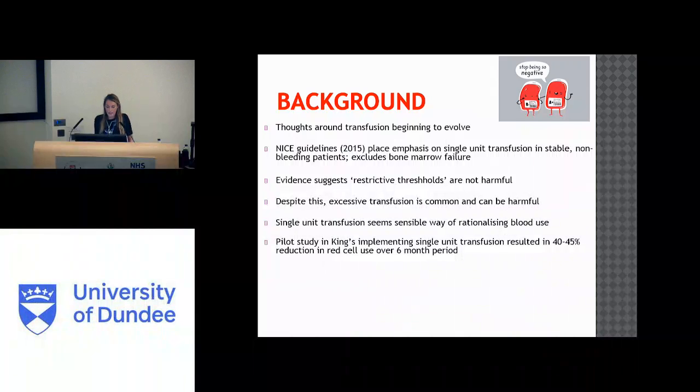Despite all of this, excessive transfusion is very common and it can be harmful. And really, single unit transfusion policy is trying to rationalise blood use, and it seems like a very, very sensible way of doing it. There was a pilot study down south in Kings, and that resulted in a 40 to 45% reduction in red cell use over a 6-month period implementing the single unit transfusion. So it seems like an effective way forward.